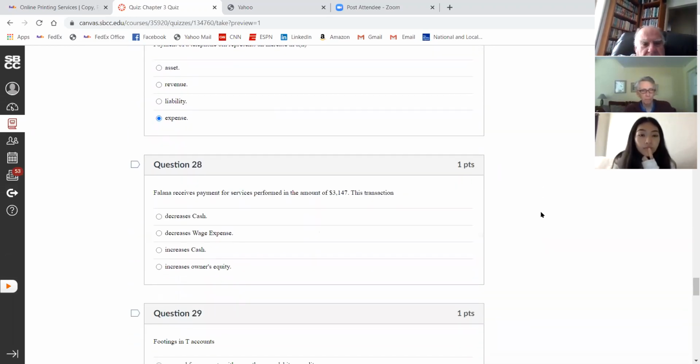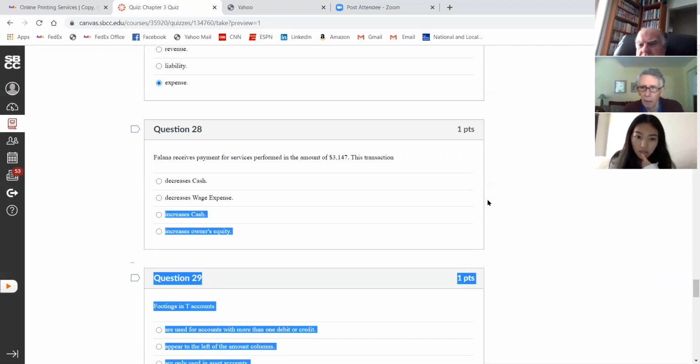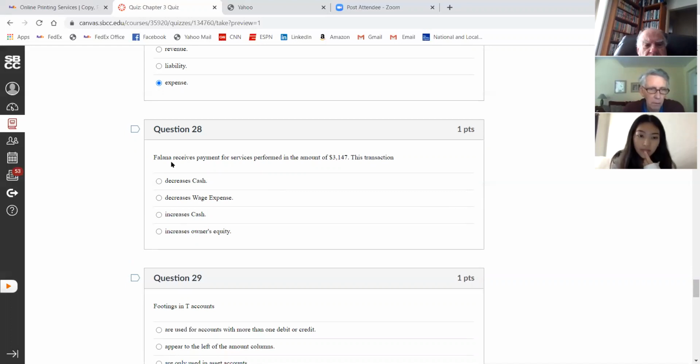Okay. Riley, you want to read this one here, please? Okay. Falana receives payment for services performed in the amount of $3,147. This transaction increases cash. Yeah, don't make it any harder than it is. As soon as you see the words receive payment, remember we said payment is cash. You're either spending it or you're getting it. Increase cash. Okay. All right, Riley, since you fell asleep on us, I'll give you number 29. You ready?